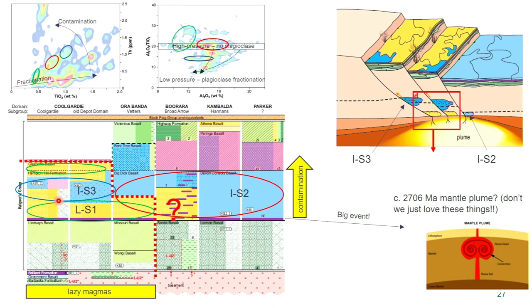But then we get these LS3 magmas, these intermediate thorium magmas that we've identified in the Hampton Hill Formation. They're quite fractionated, and they've got low aluminium titanium ratios. So again, they're quite lazy magmas, pointing to the same sorts of things, maybe that there's either less extension in this region or it's a thicker crust.